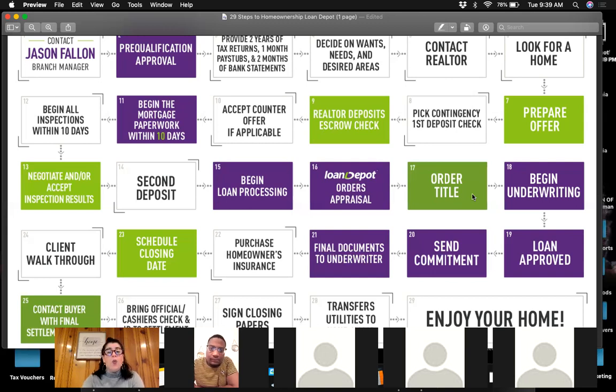All right. So once we have all of that title ordered, it's going to come in. The mortgage company is doing something called underwriting. I like to call underwriting kind of the detective phase. It's where they're really scrutinizing all of the documents, so your tax records, your bank statements, really making sure that you qualify and can afford to buy this house.